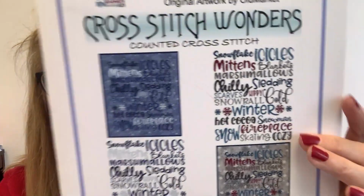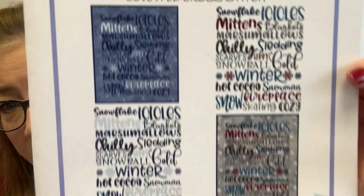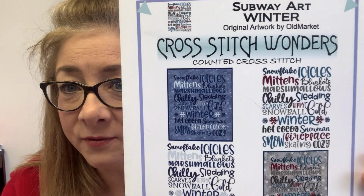And then they do have one just for winter. So how fun is this? This is winter, and they show it on different types of fabric, so you can pick out whatever type of fabric you're comfortable stitching on. It says snowflakes and mittens and chili and sledding and all the fun things that people love to do over winter time. So those are available in the shop. And then there are other ones too in that series. There's Mother's Day, there's Father's Day. Just go ahead and check them out on the website.